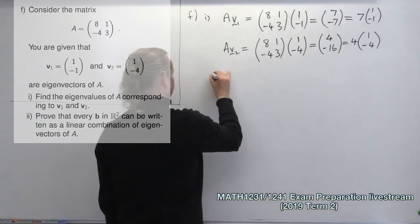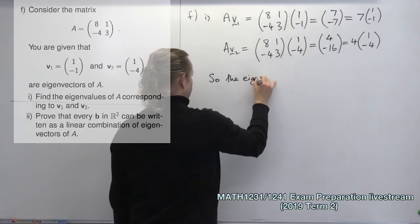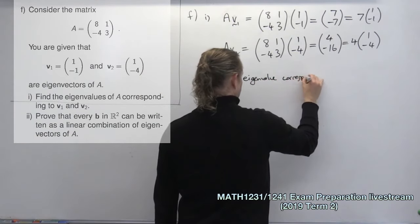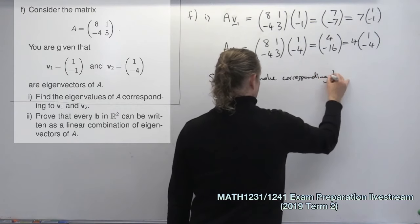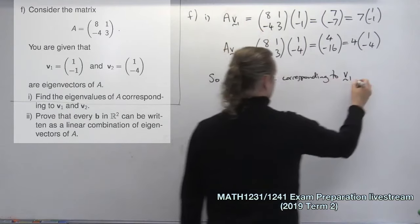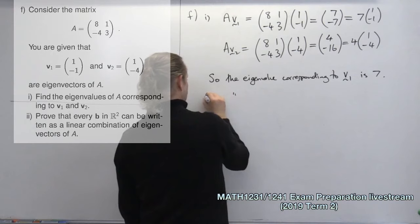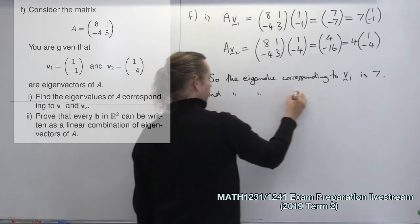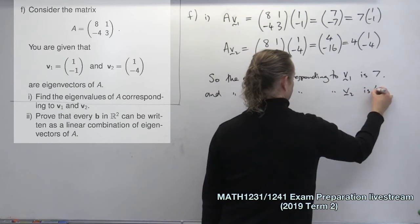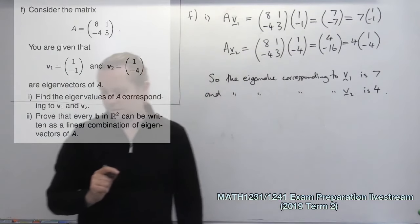So the eigenvalue corresponding to V1, that's the first one, is 7. And the eigenvalue corresponding to V2 is 4. Okay, so that's done.